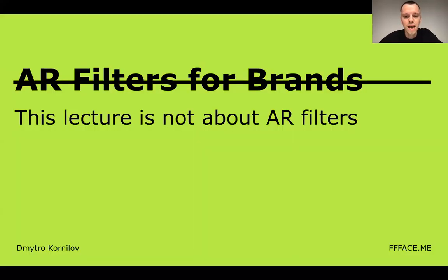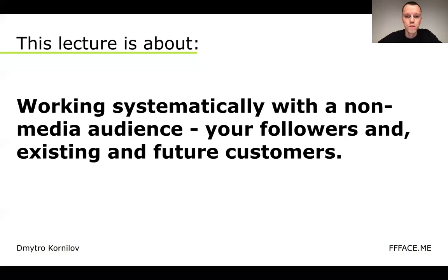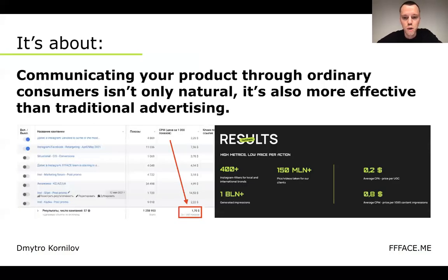This presentation isn't actually about AR filters. It's about working systematically with a non-media audience like your followers and future customers. Communicating your product through ordinary consumers, it's not only natural, it's also more effective than traditional advertising. If you look at these screenshots, you can see on the left that we have actual ads that were released on Facebook with a CPM averaging at about $1.70. That's pretty good. But if you see what's possible with AR filters, we've calculated our result at 80 cents. That's less than half the cost.